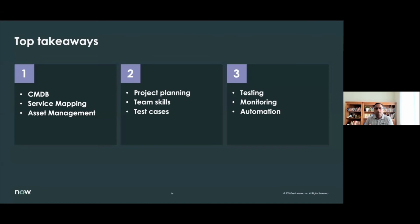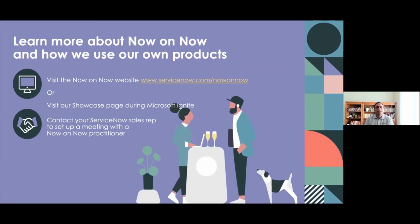The second one is project planning. Project planning is very important. Having the right resources, building the right test cases, and improving your team skills is very, very important for a successful delivery of the project. The third is predominantly on making sure that your migration is seamless and it works. That means you have very good testing, and post-migration, you need to make sure you're monitoring all your new infrastructure, and you also have automation so that you can provision and deprovision on demand. That will also save you money in the long term.